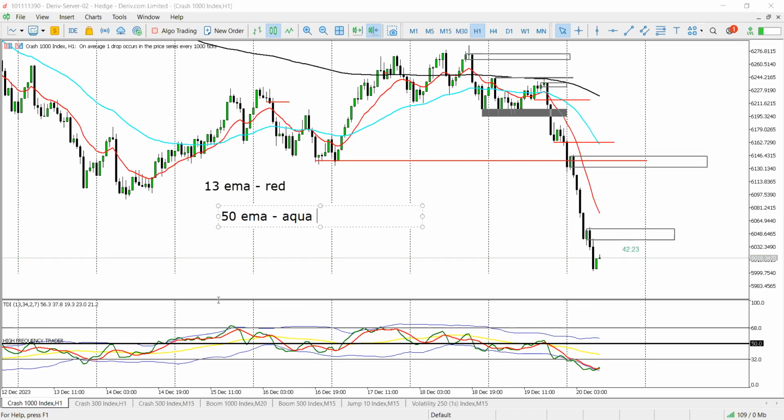Then I've got the 200 EMA. If your charts are white, then that 200 EMA can be black. If your charts are black, the 200 EMA can be white. So on my chart, it's black. Then I also have the 800 EMA, which is navy. You will see it when you go to other time frames. So these are my time frames.